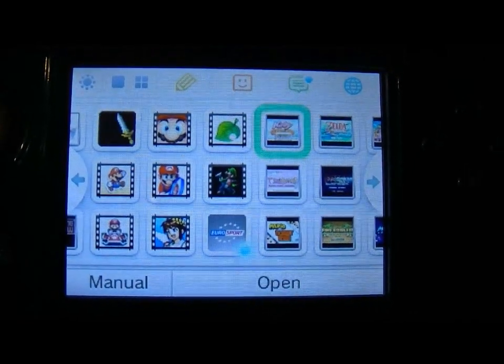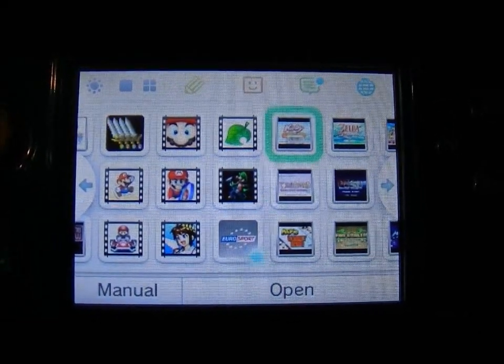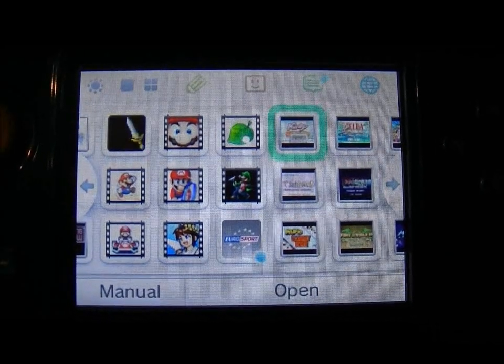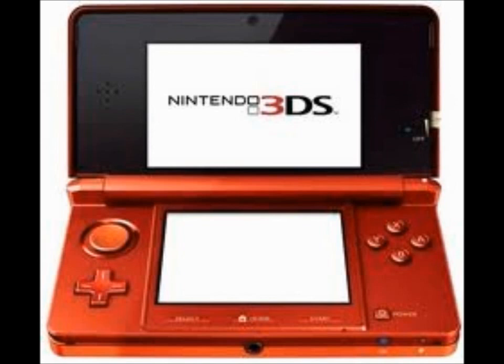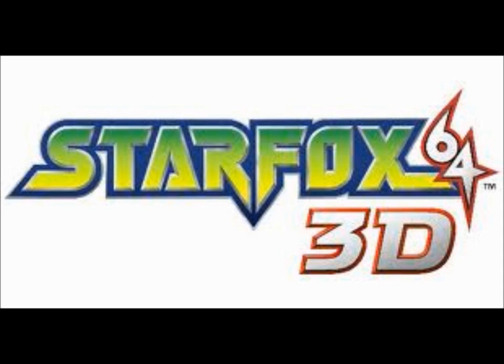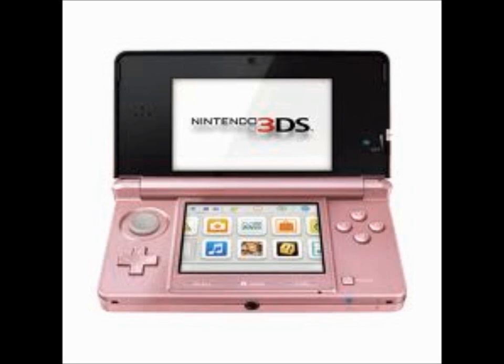We also saw a massive price reduction in the Nintendo 3DS as sales began to flag, and if you bought one at full price you got compensated with some free games. So finally a whole bunch of things happened together. The flame red Nintendo 3DS arrived, and that arrived along with, of course, Star Fox 64 3D on the Nintendo 3DS. With Christmas fast approaching, Nintendo announced a whole bunch of things, including a white 3DS and, of course, the rather lovely pink 3DS.